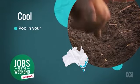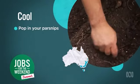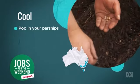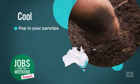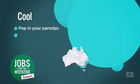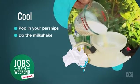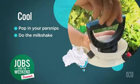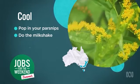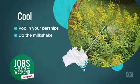Cool temperate gardeners, it's time to pop in your parsnips. Sowing now allows them to settle in and get cranking before the cooler weather hits. Sow fresh seeds into fluffy soil about 3 centimetres apart. If some of your foliage is looking furry and funky, reach for the full cream milk. 1 part milk into 9 parts water is a fantastic fungus fighter and will make short work of powdery mildew.